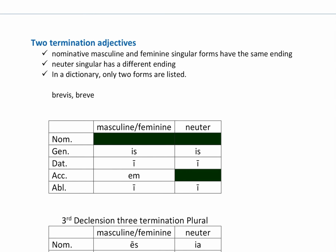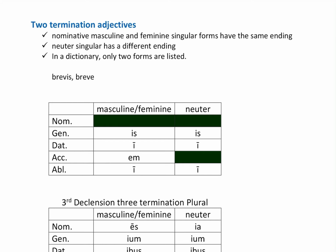All right, let's talk about two termination adjectives. Now, the only difference between three termination and two termination adjectives is that the nominative masculine and feminine singular forms have the exact same endings, and neuter has a different ending. And you'll see in a dictionary, only two forms are listed. Okay, so the first one would be masculine, feminine. They're the same. So if you see, there's no dividing line right here. They share the same. And then the second one is the neuter form.